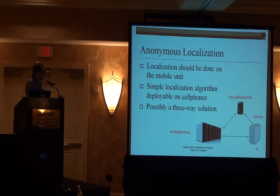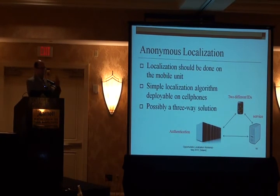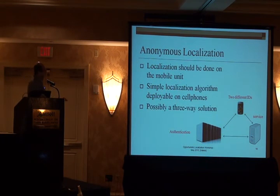You're authenticated. These two guys, they talk. The authentication goes there with that ephemeral address. So basically, this guy doesn't know you. It just knows that ephemeral address. But it knows that this is authenticated. And then it starts giving you the service. So it knows that someone with this fictitious ID is using it, but it's authenticated. So this way, you don't really expose your identity to the service provider. So you're basically talking about having a three-way solution.